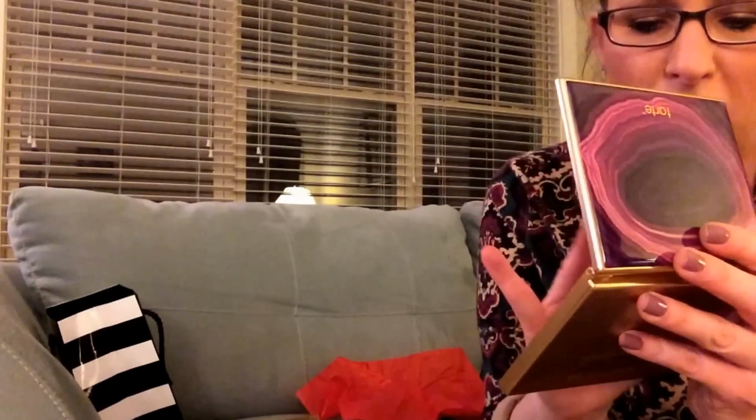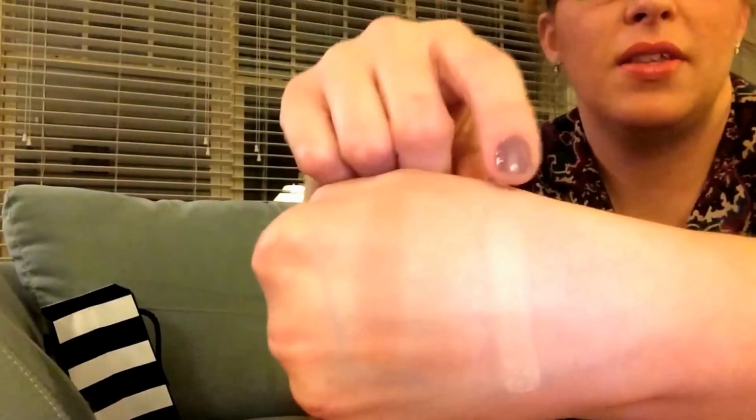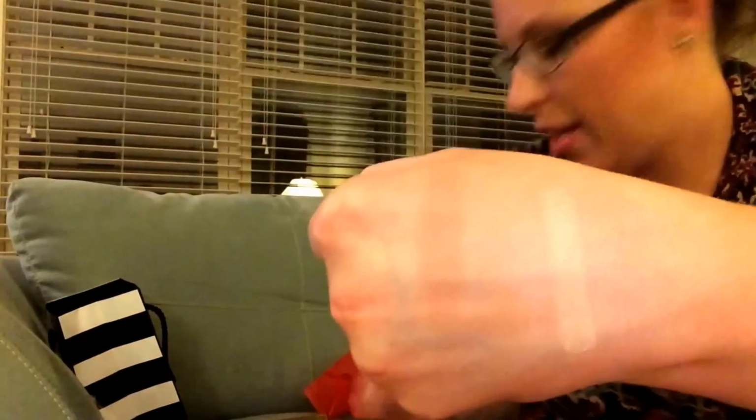Oh my gosh, these shadows. Holy moly, these things are so soft. I hope there's not a lot of fallout. We'll swatch a second shade. Oh my goodness, these are seriously like the softest shadows I've ever felt. Ever. Okay, so you can't even see this color right here.